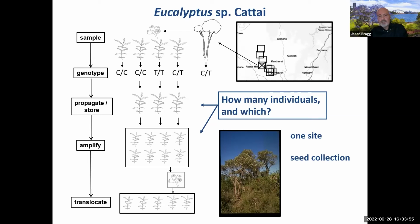We've implemented similar things for other species, such as Eucalyptus species Cattai, which was undertaken again with a threatened species officer, Anwar Lee, and others from my organisation. There the objectives were a little bit different. We were working with a eucalypt, a tree that occurs at a number of sites in Western Sydney, but one of those sites was unavoidably going to be lost due to development. So the idea was, how many seedlings do we need to collect from the trees at the site that's going to be lost, and how do we choose which seedlings to plant at a translocation site in order to capture as much of the diversity as possible that existed at that site, essentially condemned.